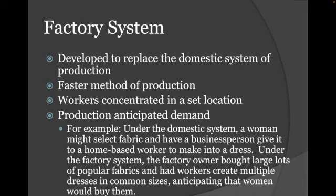Now, getting back to the Industrial Revolution in the cities and small towns, you are looking at a factory system. This is developed to replace the domestic system of production. Before the time of the Industrial Revolution, most industry was done in the home. You basically would see one family generation after the next doing that craft or that particular machine over and over again in a very small way.